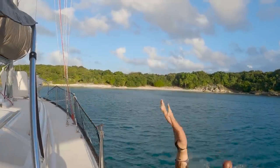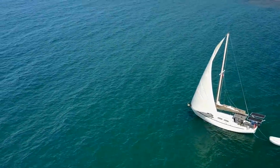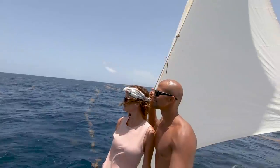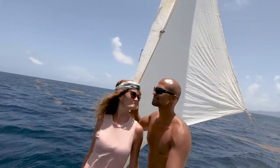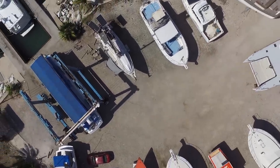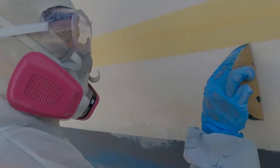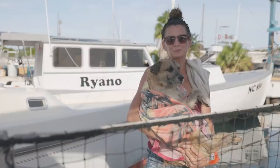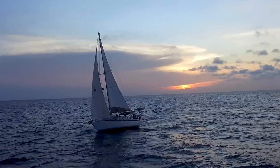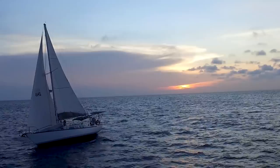Hey there, we're Beau and Brandy, just a couple that decided 3 years ago to set off from Florida and sail as long and as far as we could on our little electric sailboat surf shop. For the last couple of months, you could have found us here in Curacao working on our boat. Last week, we got back in the water, shanghaied a dog, and sailed off to this tiny little island of Klein Curacao for our first sail in over 7 weeks.